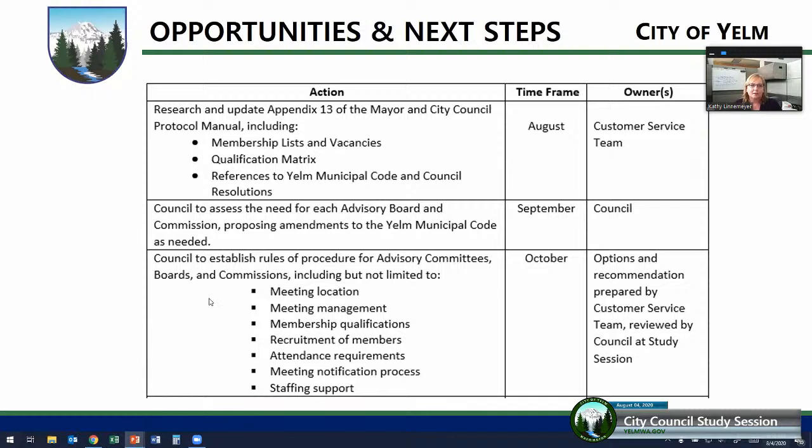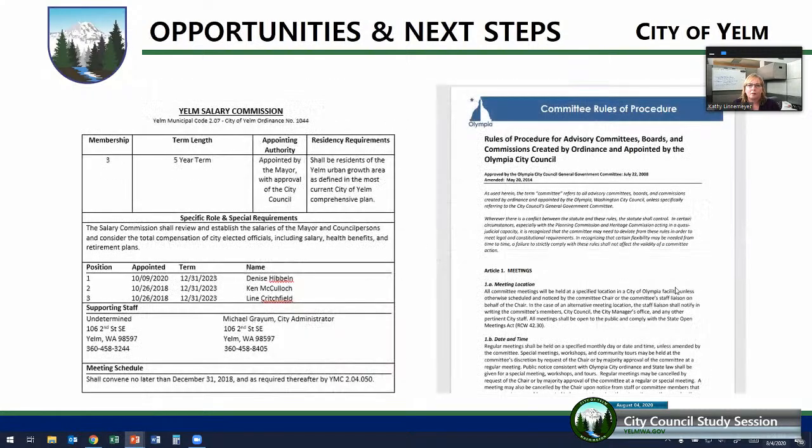And then we want to establish the rules of procedure for the advisory committees and boards so that we can standardize this process, as far as location, meeting management, qualifications, recruitment of members, attendance. And we do have some samples that we've started looking at for those also.